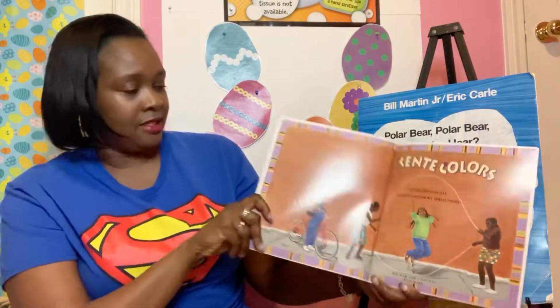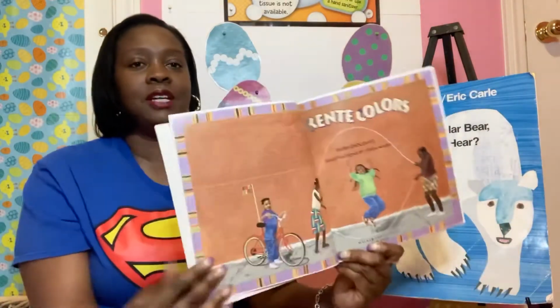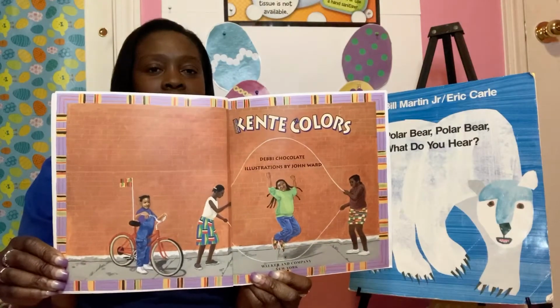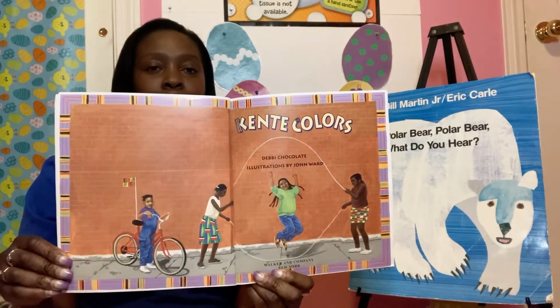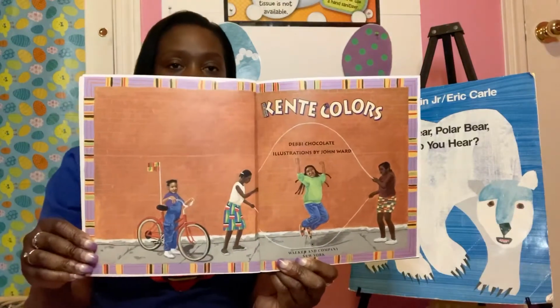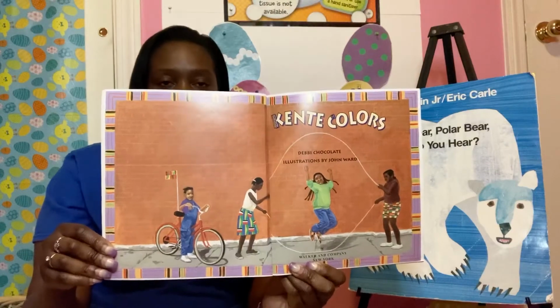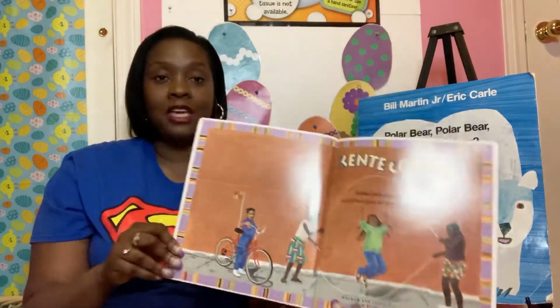Kente Colors. Oh, they look like they're having fun. They look like they're having a lot of fun playing what? Jump rope and riding bikes. And if you're able to go outside and you have a place, I hope you are doing some physical activity, maybe going out in your backyard, maybe kicking a ball, or if you have masks, maybe you're able to take a walk, whatever your parents feel comfortable with.